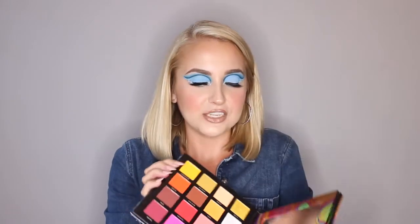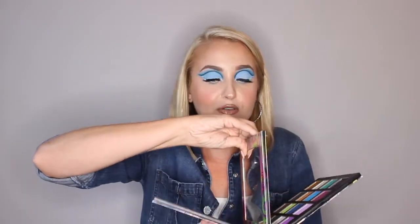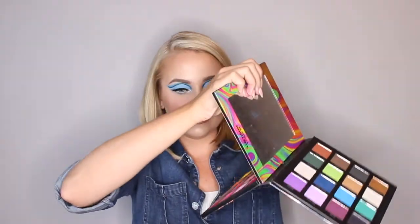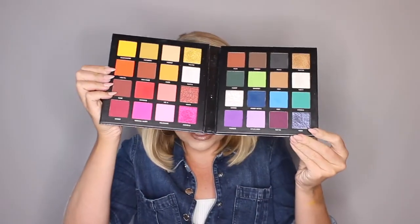So my next is the Mmmmitchell and Beauty Bay palette. Now this one's really interesting because the packaging's fun. So you have this guy here, and hi, there I am. And then you take it out. Now this has a removable mirror. See? So it's magnetic. So you've got a warm side and a cool side, and then this one has things like these foils here, and then really, really pretty mattes, and you have shimmers as well.